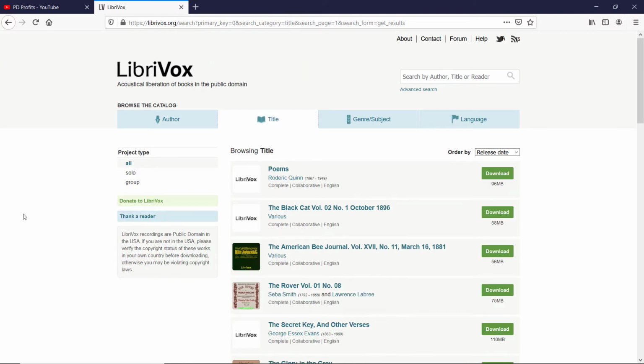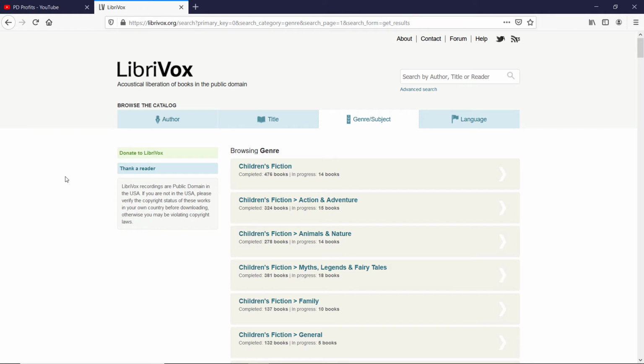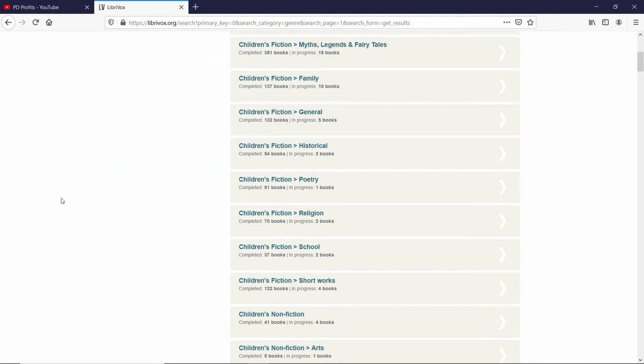And here we can change the order by release date and alphabetically. Also, we can change the project types. By default, it shows all, or you can choose solo or group. So moving on to the genre and subject. And here it gets more interesting. We've got all of these categories.